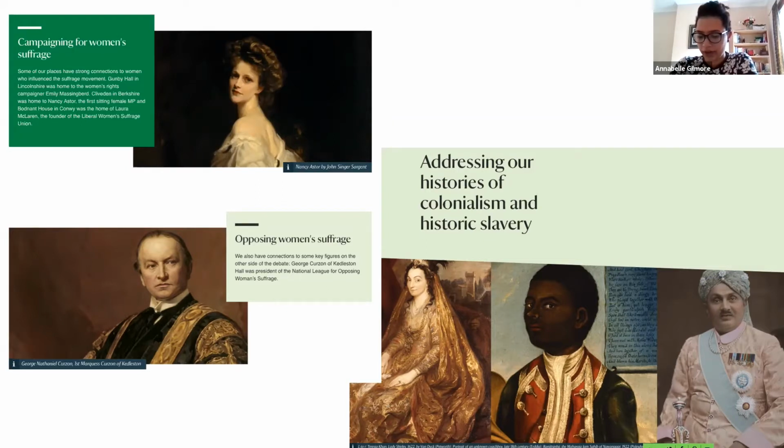This spirit of exploring complex histories continued into 2020, when the Trust published work that brought to light the connections of 93 of its properties to imperial histories and slavery. This report is available to download on the National Trust website.